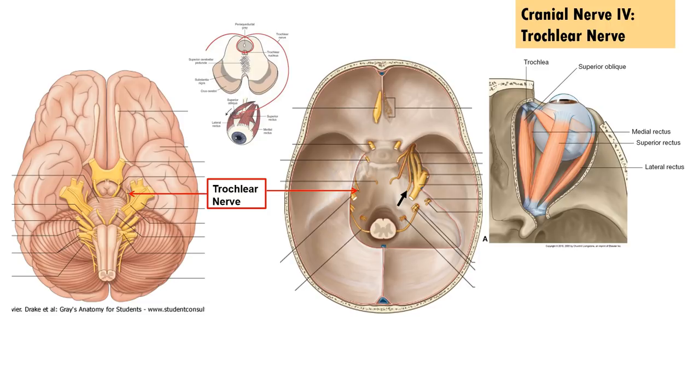Cranial nerve 4 is called the trochlear nerve. It's called the trochlear nerve because it innervates this muscle called the superior oblique muscle, which takes a wild course along the medial wall of the orbit. It goes through this trochlea, another word for pulley, and then it progresses posterior and lateral to attach onto the posterior lateral side of the orbit. The trochlear nerve leaves the brainstem and travels anterior through the lateral wall of the cavernous sinus and eventually leads into the cranial cavity via the superior orbital fissure.